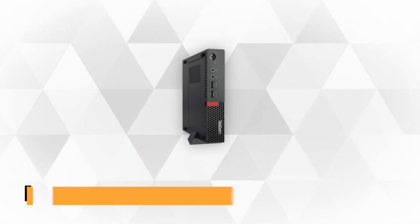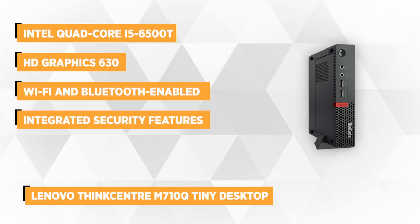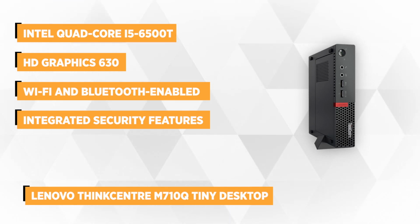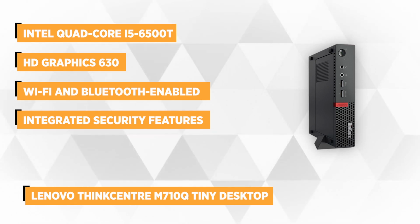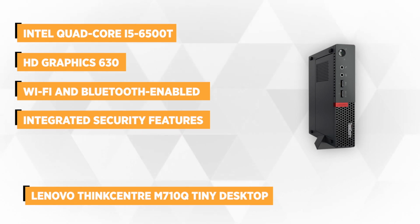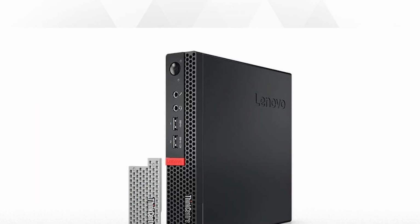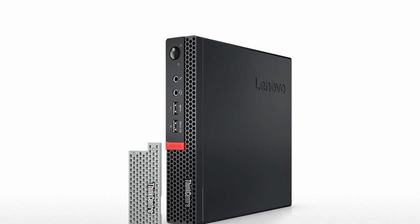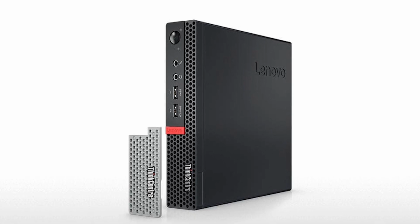At number 5 is the Lenovo ThinkCentre M73 Tiny Desktop. It may have a miniature frame, but it's capable of bringing business-grade productivity that a lot of users love. Small yet attractive, it features an Intel quad-core i5, which can be optimized up to 3.1 GHz with 6 MB of cache. With a powerful AMD processor, it can punch more than its tiny bearings and delivers fast loading performance.